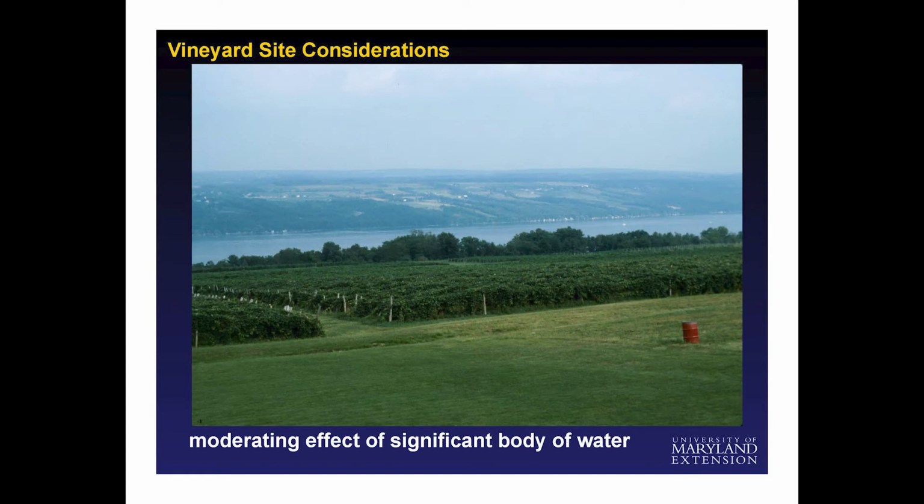This is a picture of the Finger Lakes up in New York State. Vineyards right down here on the Finger Lakes. These lakes are 500 and 600 feet deep. They greatly modify the local climate or local weather there. Very rarely gets super cold there because these hardly ever freeze, and as long as they're not frozen, the temperature can moderate all around in these vineyard areas.